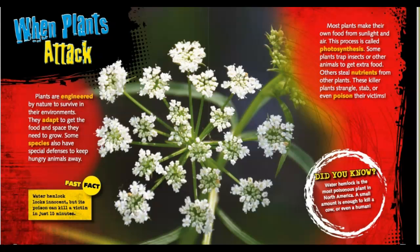Most plants make their own food from sunlight and air. This process is called photosynthesis. Some plants trap insects or other animals to get extra food. Others steal nutrients from other plants. These killer plants strangle, stab, or even poison their victims.